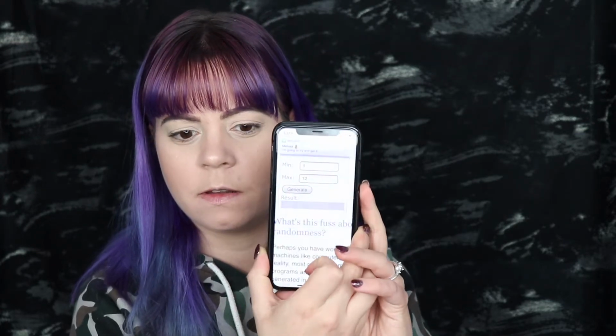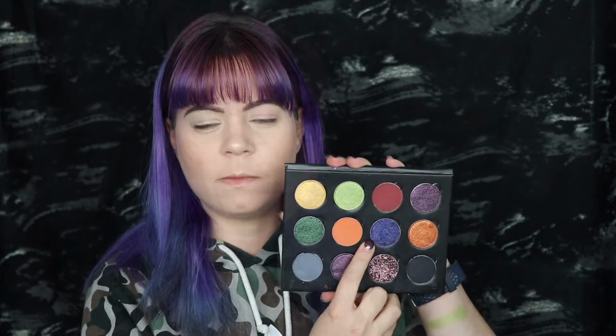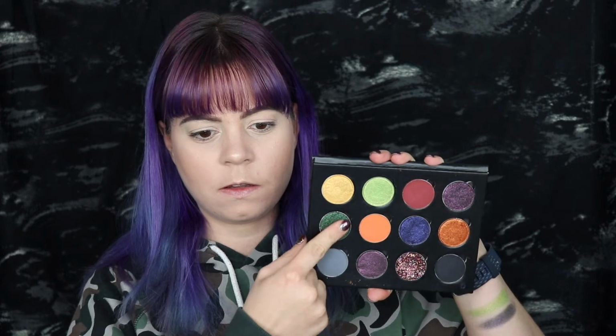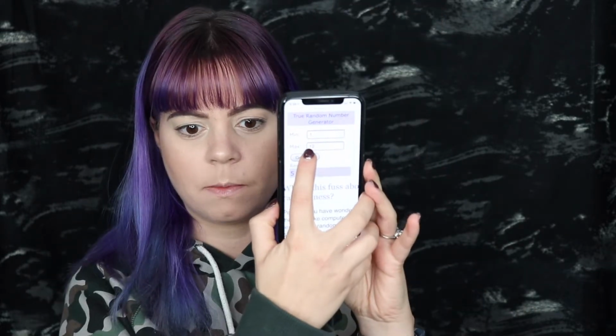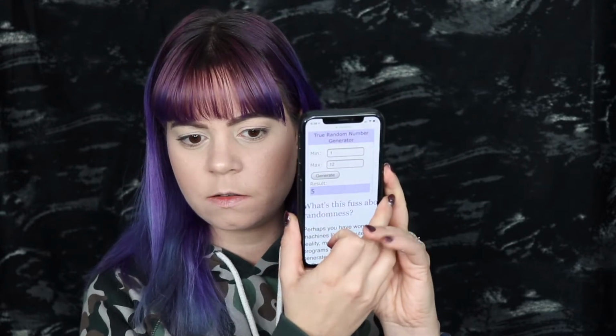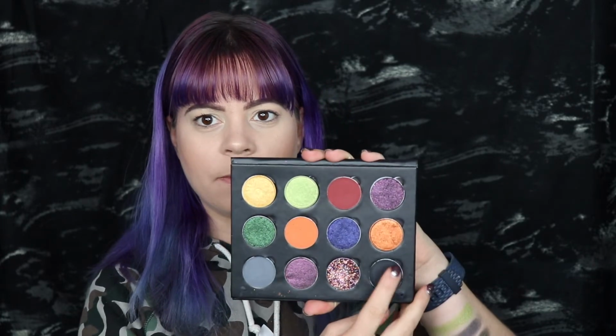Alright, here we go. First number, 2. 2 is going to be this green shade here. Next number, 7. Number 7 is this purple shade. Next number, 5. 5 is going to be this darker green. Next number, 7. We got 7 already. 3. And 3 is a matte, and this is like a rusty red. And the last shade is, already got 5, 3, already got 3, already got 7, 12. Okay, so we got the black. This one right here.